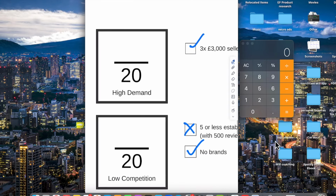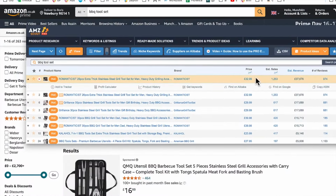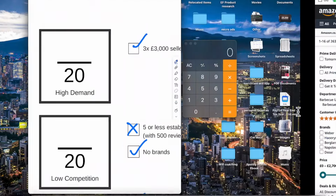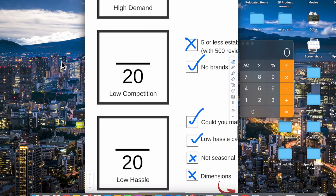High demand. Well, there's a seller making 37k per month. So if you did launch it at the right time, it could do well. But these are going to really plummet in the off season. So I have to take that into account when thinking of demand. So I'm going to give it an 11 out of 20 for high demand. What about low competition? Well, there's 6 established sellers, which is fine actually. It's not amazing, but it's not like insanely competitive. It's still doable. So I'm going to give it maybe a 12 out of 20 for competition.